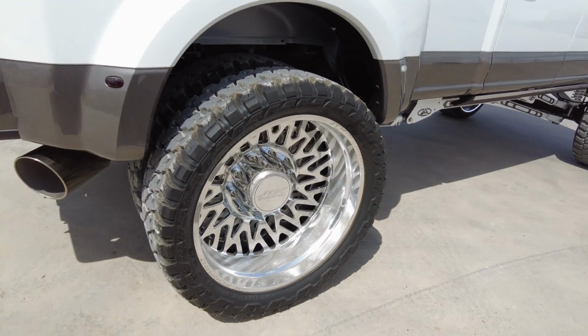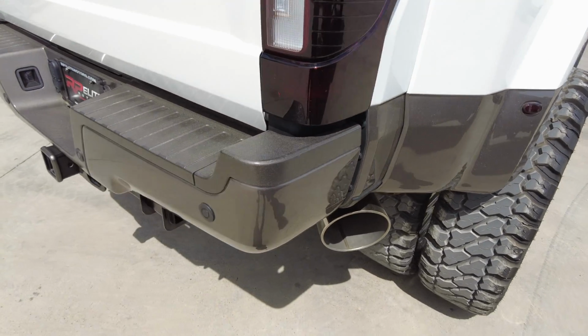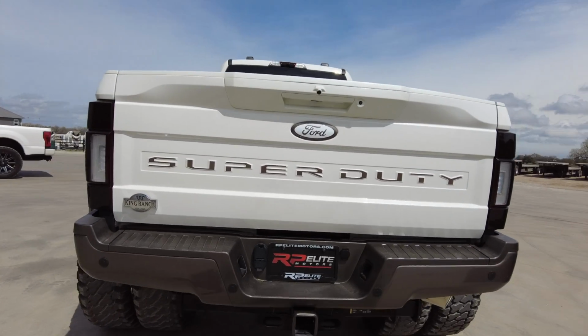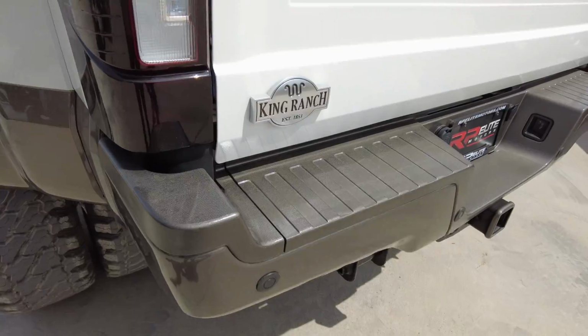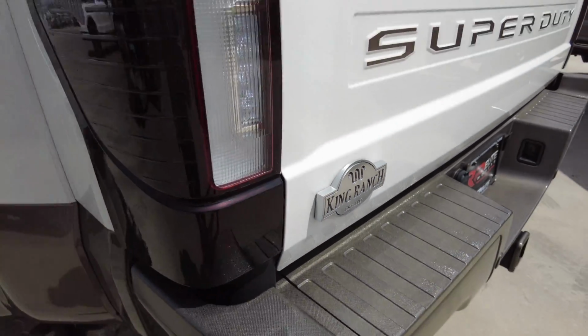Got the rear down on this one. It does have a custom tip on it. It is stock though, a 22. Then got the full paint to match in the rear on the bumpers, tailgate, plastics painted. Got tinted tail lights as well.